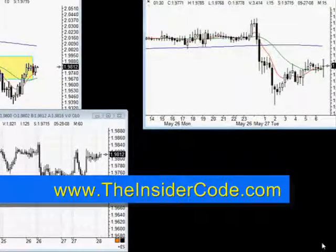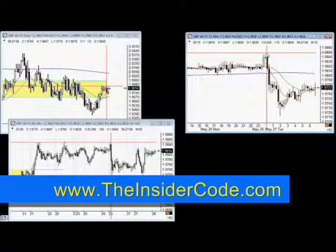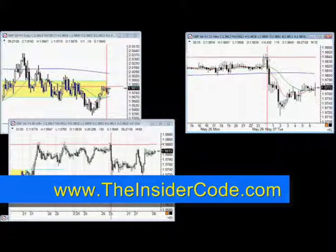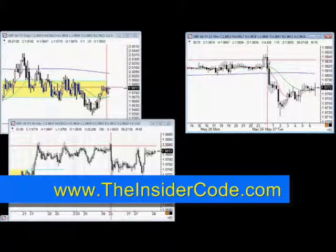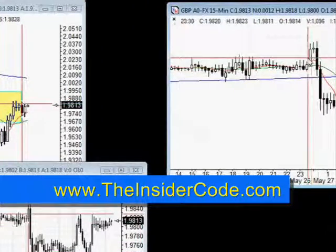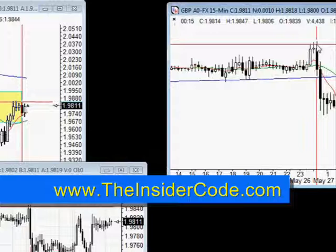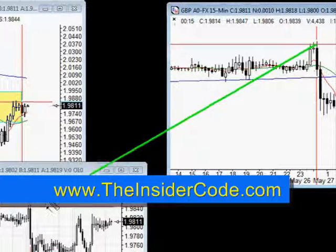Let me check my computer clock. Okay, this is set to Arizona time on my laptop. So this is midnight Arizona time, or 3 a.m. Eastern. So it is right about the beginning of the sweet spot. You can see that the price spiked up here into the resistance area. You can see that right over here on the hourly bar.